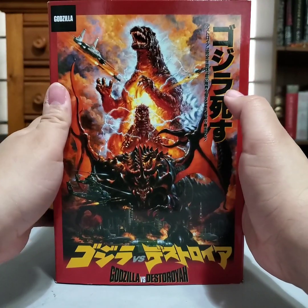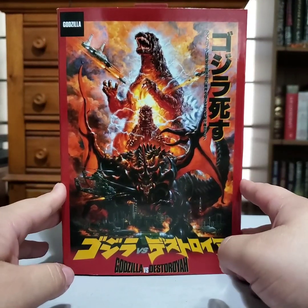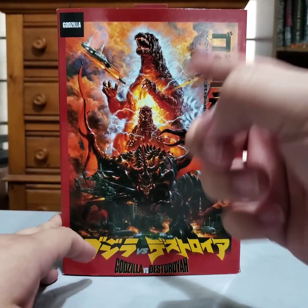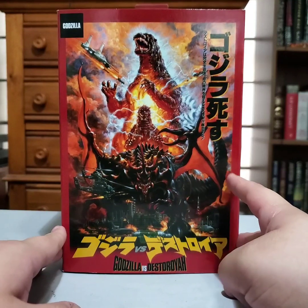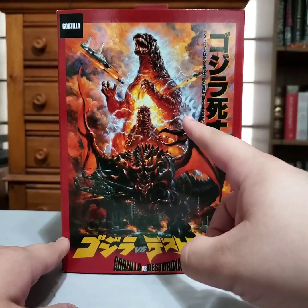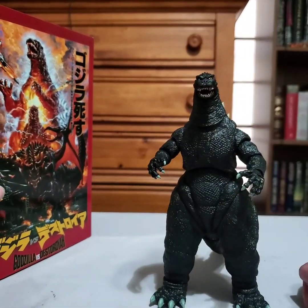One, because yes, it is one of my favorite Godzilla movies, but two, a lot of people always think it was a new suit for the Burning Godzilla. No, it wasn't. It was partially a new suit. A good chunk of the Burning Godzilla from the Destroyer movie is the Space Godzilla suit.